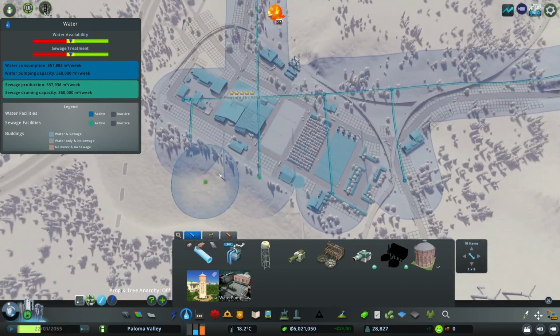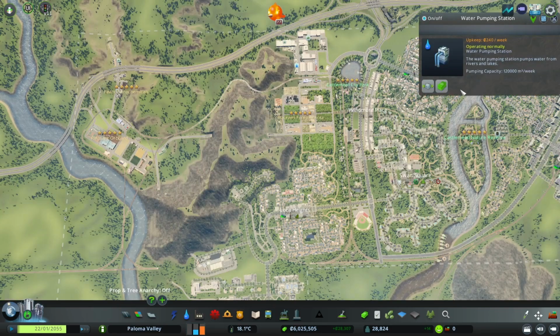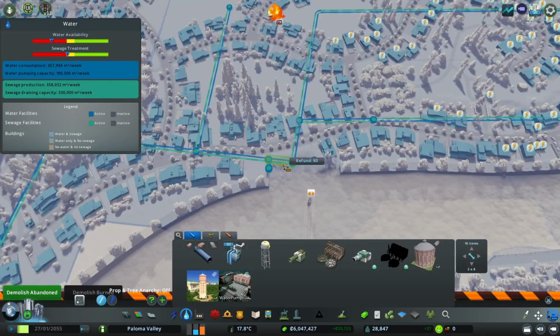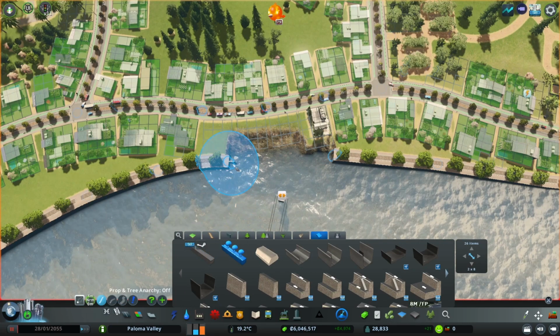Could move the water pumps down here. They're not going to be anywhere near the sewage. So yeah, let's do that. Let's move the water pumps to down by the farming instead. Now that this has been removed, I can remove all of these pipes here. I can finally connect this key up, zone in the houses around there because it's been empty for way too long.